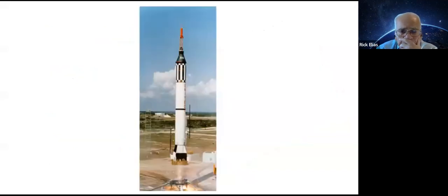Now, this is a picture of Shepard's launch atop a Redstone rocket. And notice up here, here's the capsule right up here. And above that, you'll see this escape tower. And that was in case there was a problem during the initial parts of launch, the escape tower would pull the capsule away. And obviously that was a safety precaution for the astronaut.